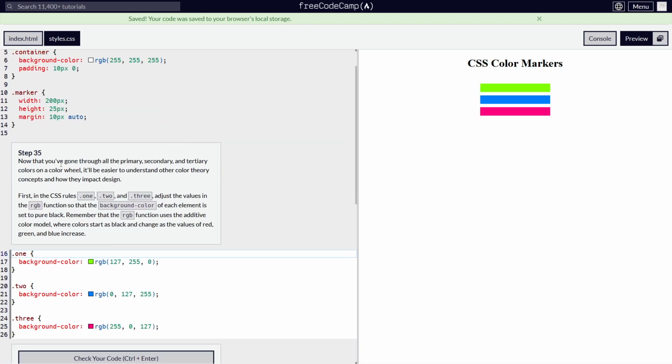Now that you've gone through all the primary, secondary, and tertiary colors in a color wheel, it'll be easier to understand other color theory concepts and how they impact design. Remember that the RGB functions use the additive color model where colors start as black and change as the values of red, green, and blue increase.